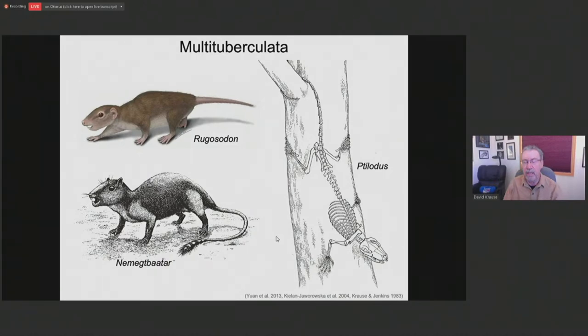And then on the right-hand side, you can see Ptilodus. Ptilodus isn't actually from the Cretaceous, it's from the Paleocene, but there were many forms very similar to Ptilodus that lived at the end of the Cretaceous, and you can see some of its adaptations. It had the capacity to reverse its hind feet so that it could climb down trees head first, and it even had a prehensile tail, something that can grab on to limbs and branches.